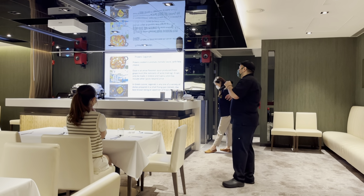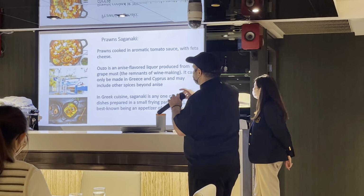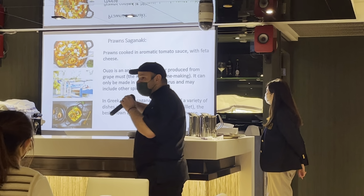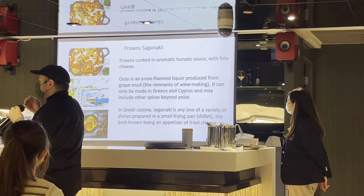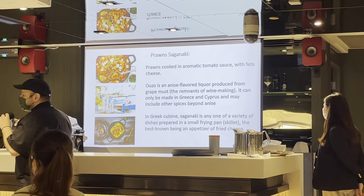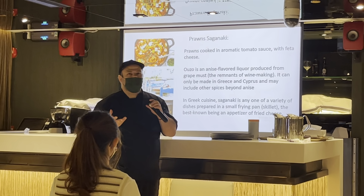Particular. And we use a little bit of oregano as well. It has tomato sauce, as I mentioned. We flame it with ouzo. Ouzo is a Greek spirit. In order to be called ouzo, it has to be made either in Greece or Cyprus. And it has the flavor of fennel and star anise.